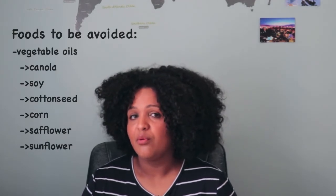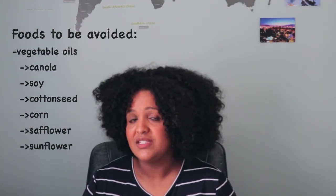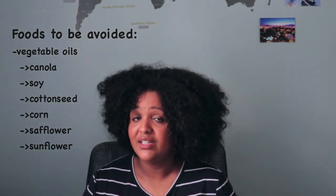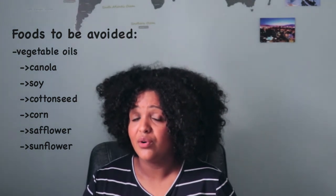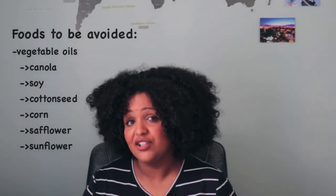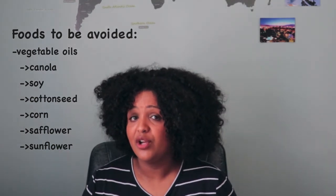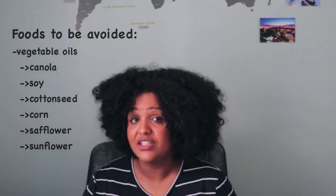Vegetable oils from corn, soy, cottonseed, sunflower, safflower, grapeseed, canola should also be avoided. Instead, you should cook with olive oil or coconut oil. And that's because these vegetable oils contain fragile fatty acids that are damaged through high heat. So when we are cooking with them, we are damaging them, and they release free radicals, which are linked to cancer and a whole bunch of other health conditions.